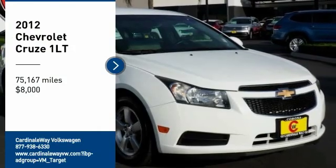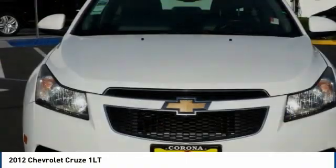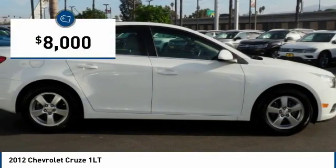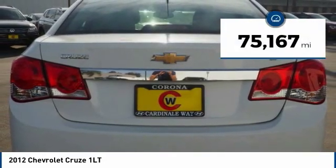Stop by and take a look at the 2012 Cruze. The Cruze blueprint calls for more than you'd expect and is priced below $10,000. This vehicle has less than 80,000 miles.